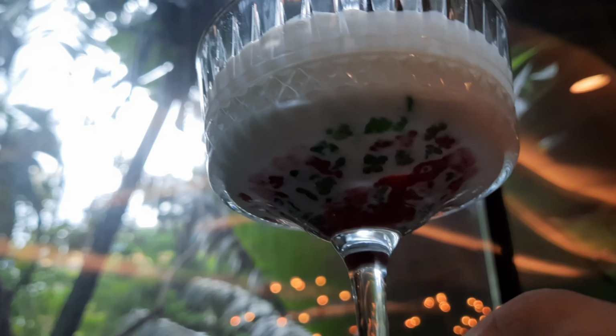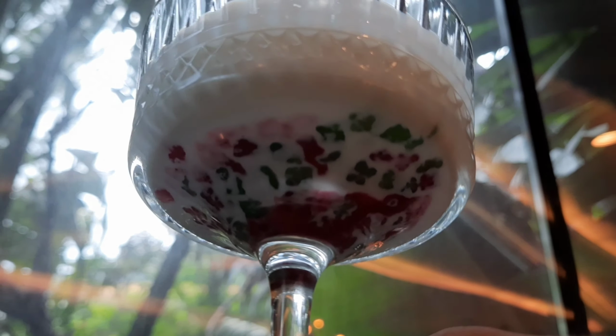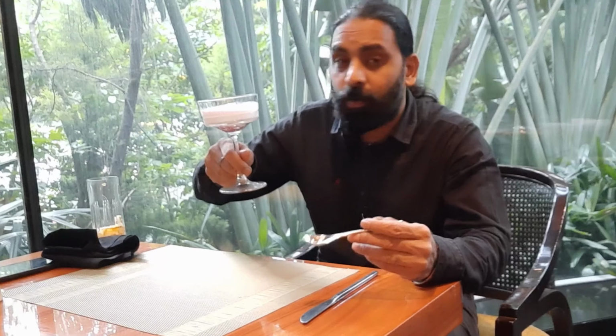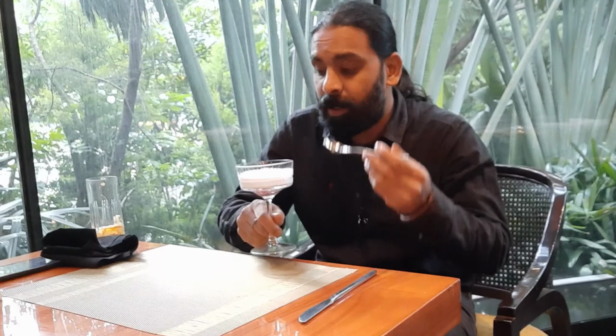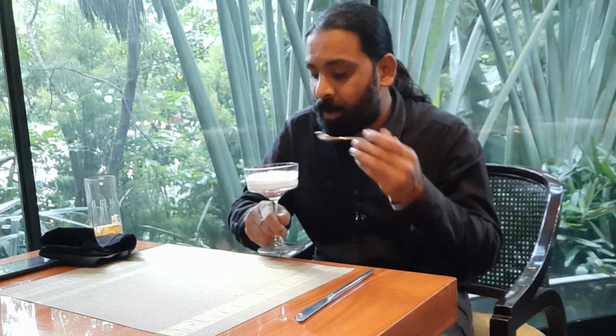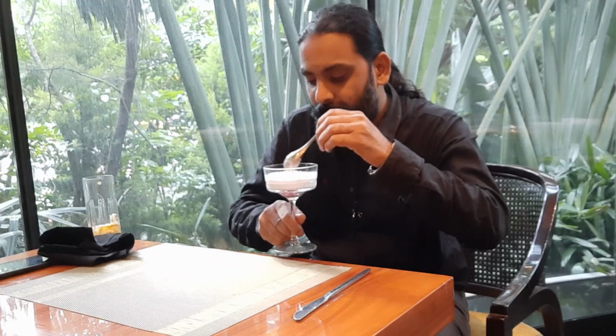Taptim crab. Wow. Look at this. So friends, you can see such a unique dessert. This has coconut milk, water chestnut, pandan leaves, rose syrup. So many different flavors going on, and that's what Thai cuisine is all about, you know. So let's just begin.